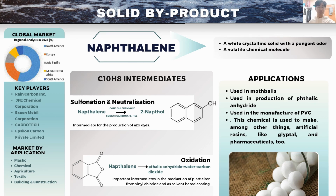Naphthalene is usually involved in multiple kinds of fields, such as plastic, chemical, agriculture, textile, and also building construction. The many applications of naphthalene include use in mothballs, production of phthalic anhydride, manufacture of PVC, and also use in artificial resins such as glyptal, and also used in pharmaceuticals. Naphthalene is also used as an intermediate, such as naphthalene will undergo sulfonation and neutralization reactions to produce 2-naphthol, which is an intermediate used in order to produce azo dye. And one more is that naphthalene also will undergo an oxidation reaction to produce phthalic anhydride, where phthalic anhydride is an important plasticizer used for production of vinyl chloride.